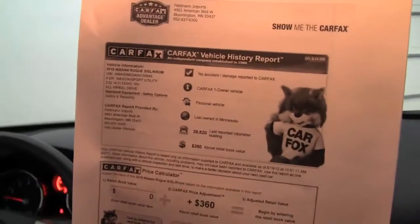on it. Here's the Carfax. No accidents or damage. Like I said, this is a one owner vehicle.